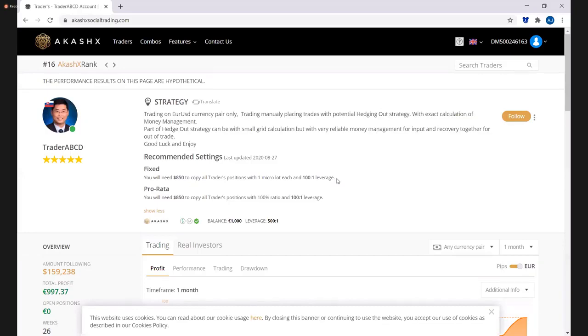Or in the U.S., if you're putting up 100,000 U.S. dollars, trading a full standard lot, you're only putting $2,000 margin in the account to control that $100,000 position. So there's a lot of leverage available, even at the 50-to-1 limit here in the U.S. So that's definitely something very important to acknowledge and recognize.